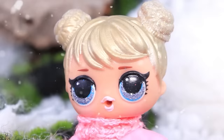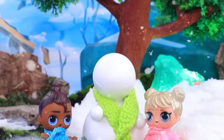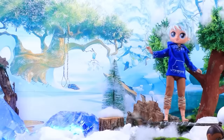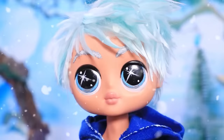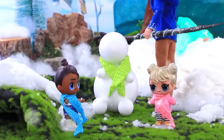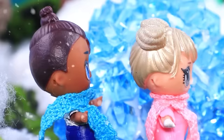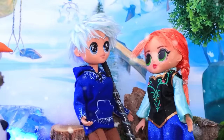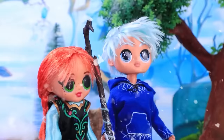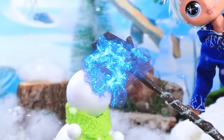Let's make a snowman. More balls. Almost done. Kids, can we play together? Do you need help? Don't they believe in me? His staff accidentally hit the snowman. Whoa. Ah, what was it? Jack, we need your help. Elsa is out of her mind. Come with us. Of course. Oops, I forgot something. Welcome back.